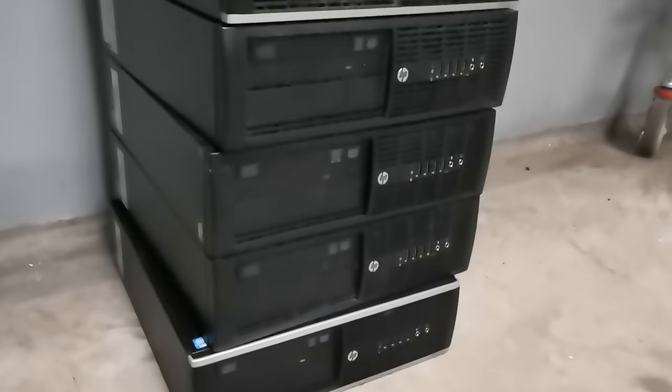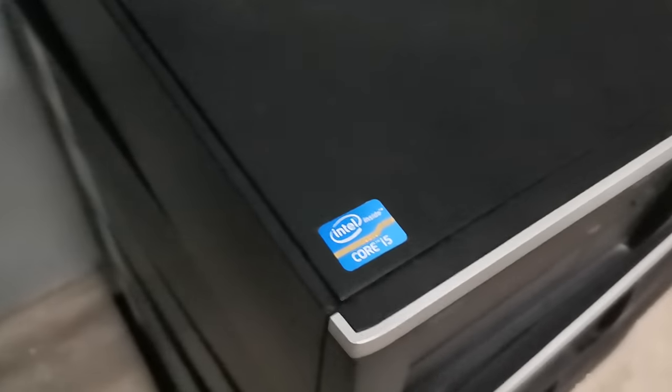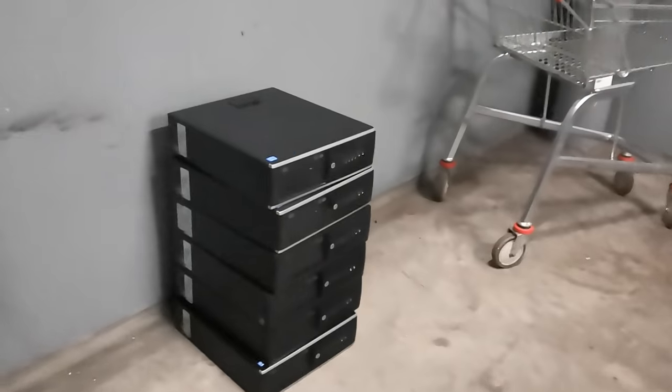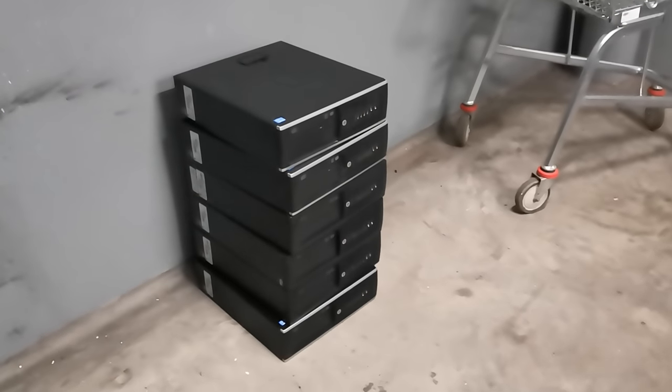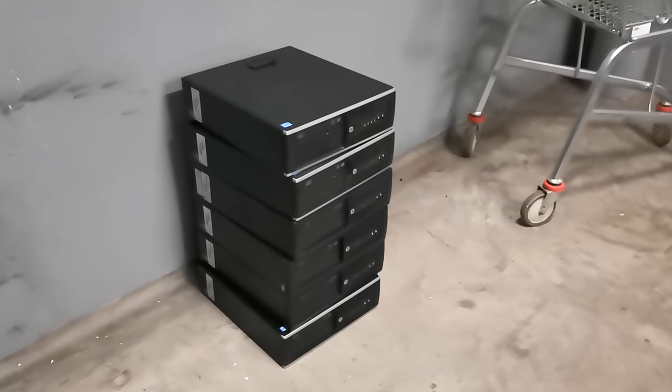I've got a few of these. I'm running one of these at home. I haven't looked at any details, but they're all Core i5. 2, 4, 6 of them. Somebody has dumped the lot, and they've upgraded, so they've just dumped the whole half a dozen business machines.